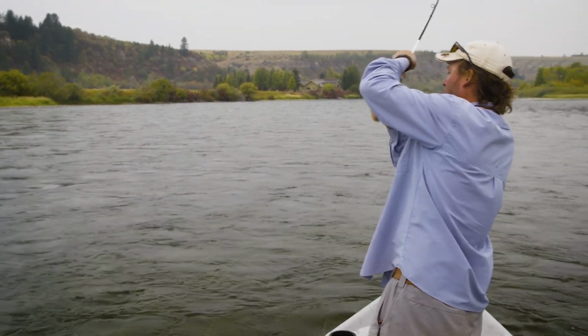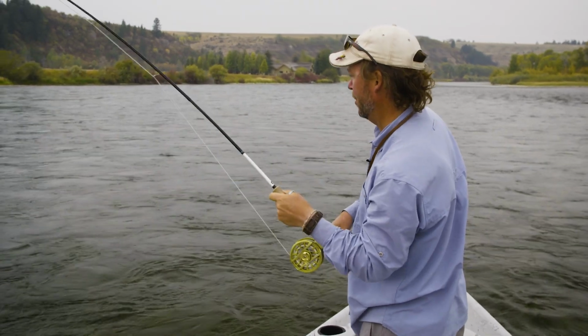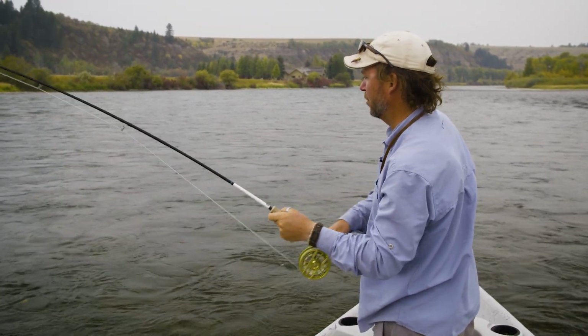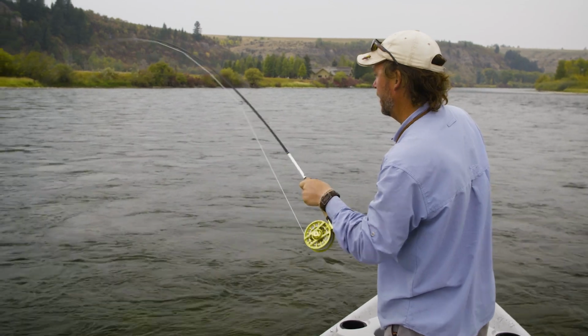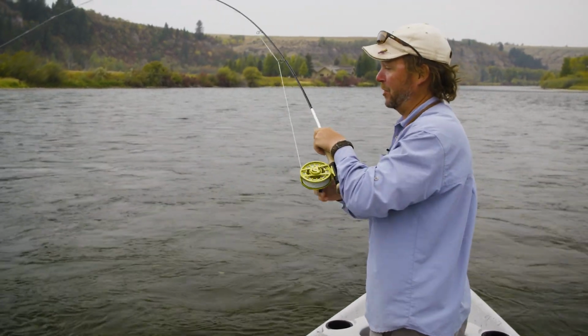Now we're literally not a mile and a half from the lodge. And this river's been fishing really well the last number of days. The weather's changed and hopefully the fishing's going to get even better.